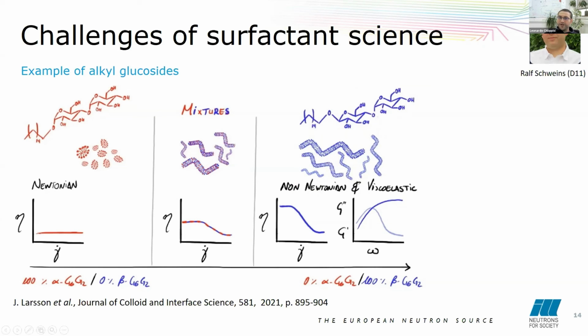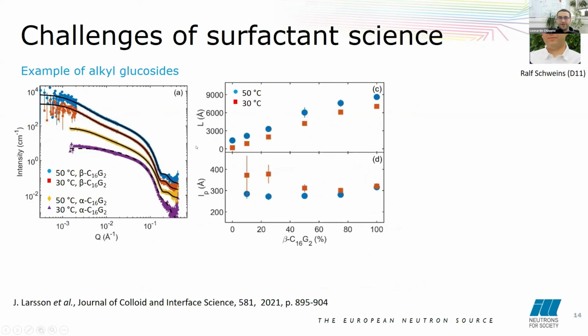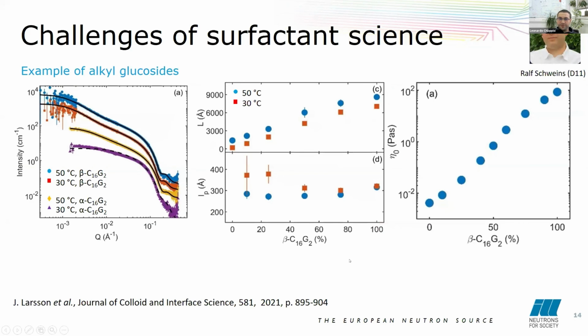Viscoelastic means it's very viscous when it's not sheared, when it's in the bottle. You can pour it out of the bottle and then you get it on your hand, but then it stays quite viscous at the end. The question is, why is it like that? Why do they behave like this, and how can you tune to the desired properties by mixing them? So the authors measured some typical small angle scattering curves. You see that the length of the micelles changes. You form some rod-like micelles in this case, some globular micelles in the other one, and you can clearly see how it correlates. They get from globular to long, and the viscosity changes by 2 orders of magnitude. So here neutrons show us why these properties change.